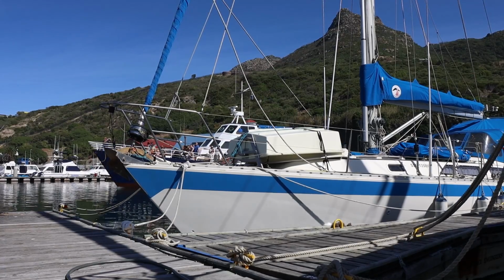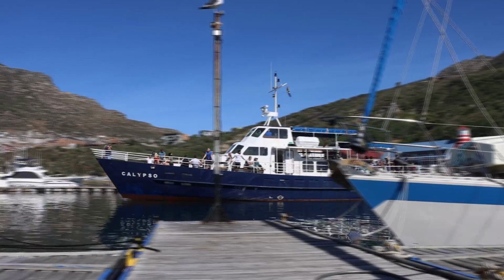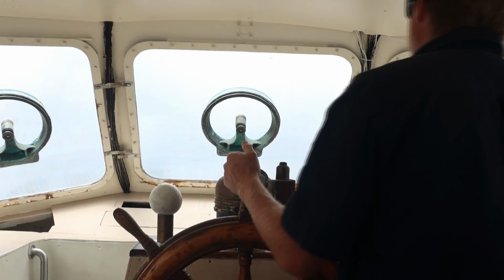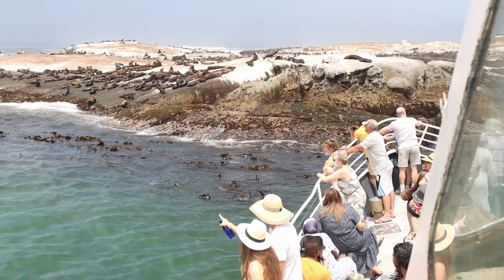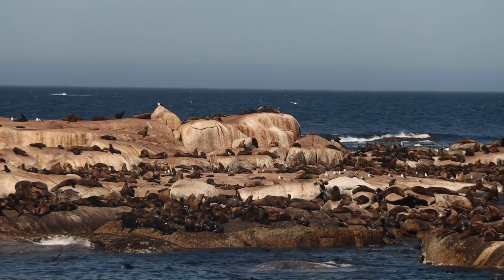Thousands of visitors come to the Cape Peninsula every year to see the Cape fur seals. The Hout Bay tour boats pass close to Florence several times a day. We were lucky that Richard, who owns the Calypso, invited us out to see what they were all going to look at. There is a huge seal colony just around the corner at Duiker Island.